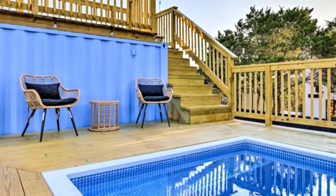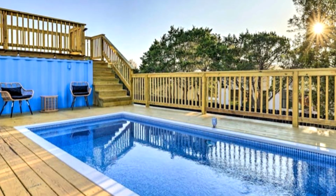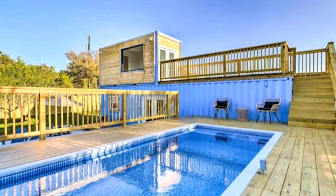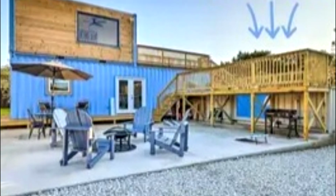The first thing that catches your eye about this house is the pool. Oh my stars, the pool. Usually, tiny homes and big pools are like cats and water, they just don't mix. But this house defies all norms with a pool that's almost as big as a 40-foot shipping container. It's like having a mini ocean in your backyard.